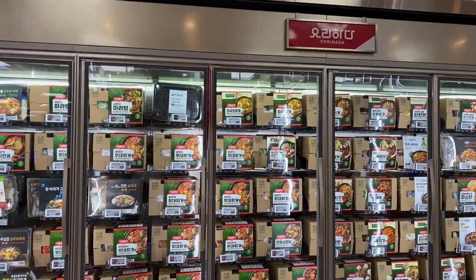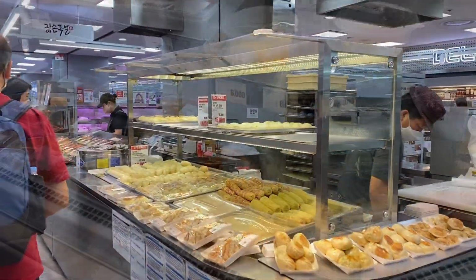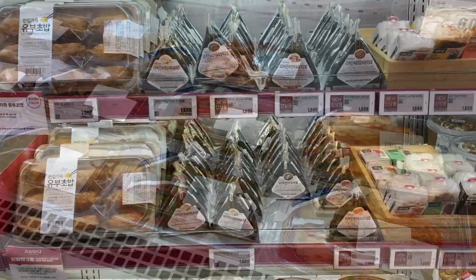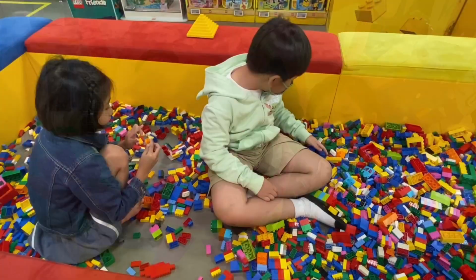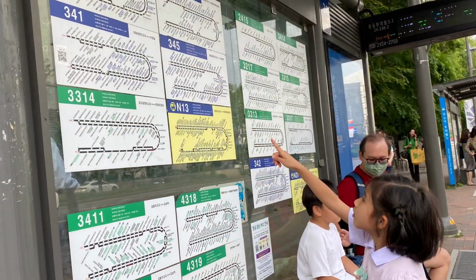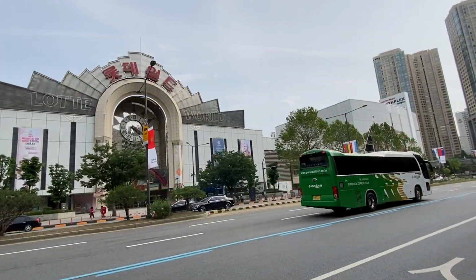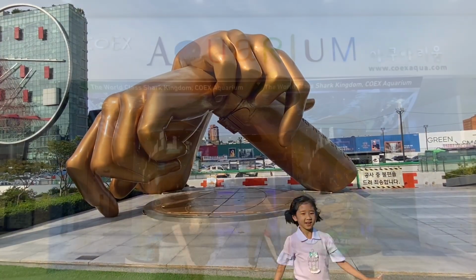We have a late lunch at Lotte Food Mart. We brought the kids to Toys R Us store inside Lotte Mall. Our next destination is Coex Mall. Here you can find the Gangnam Style statue.